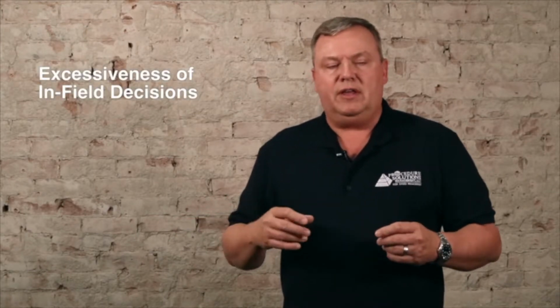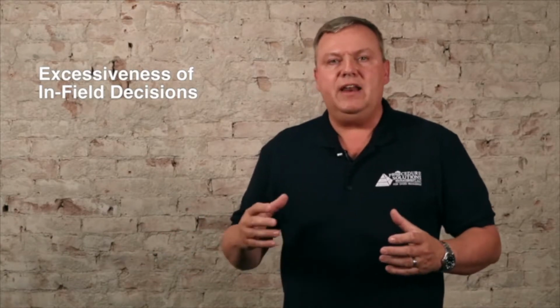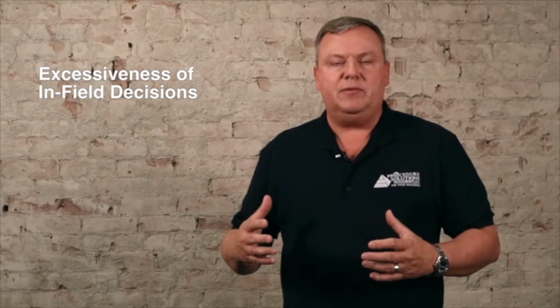The second bullet that we would want to get into is the excessiveness of in-field decisions. We've actually seen some documents that we've upgraded as a company where almost every single step says do this as applicable, as required, as required, as required. And then the performer in the field has to make numerous decisions where they're going to say, well, this step is not applicable. This step is not applicable.